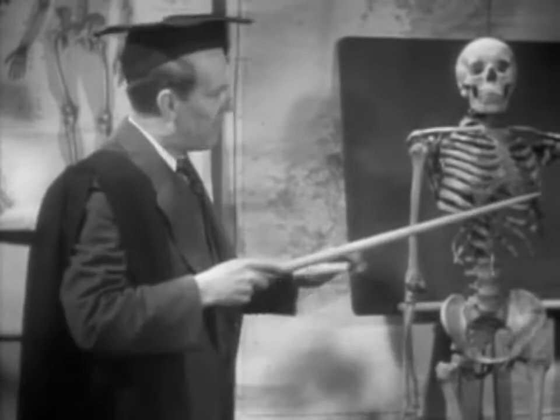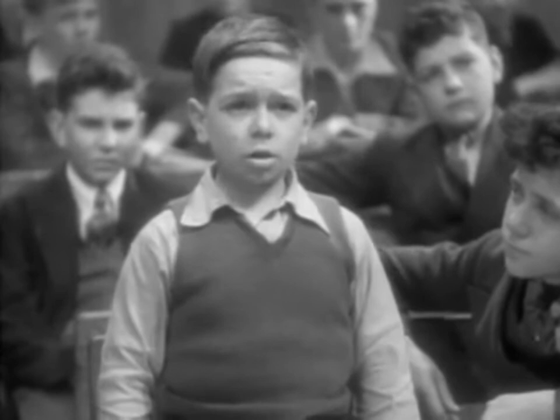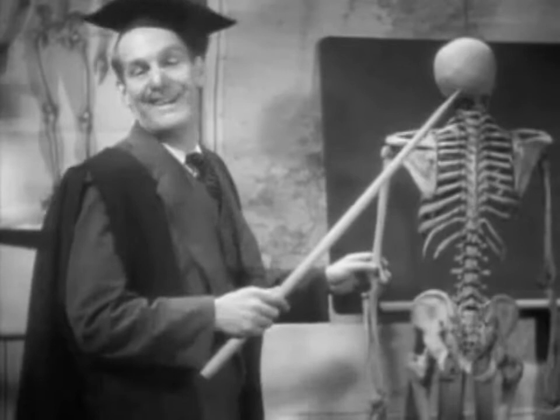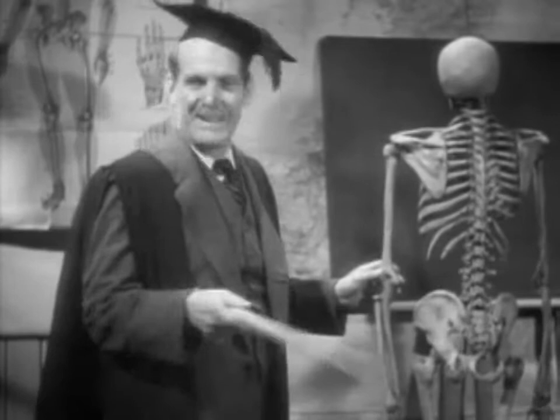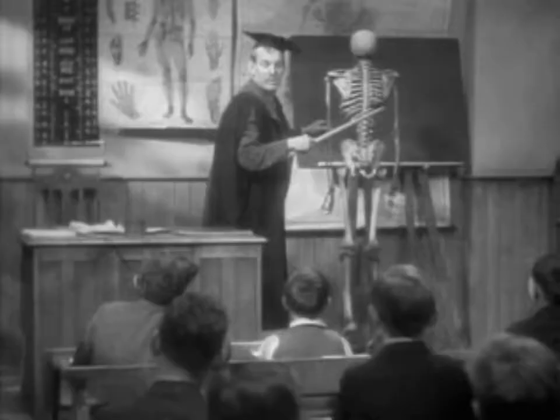Now, how would you define the backbone, Willie? The backbone is a lot of little knobs, one on top of the other. Your head sits on one end, and you sit on the other. Yes, it's quite true, but very badly expressed. You should have said, your head sits on the top, and you sit on the bottom. That'll do.